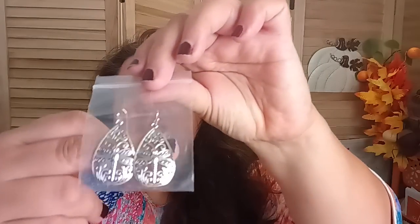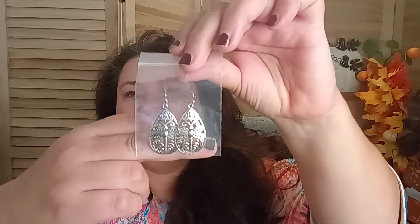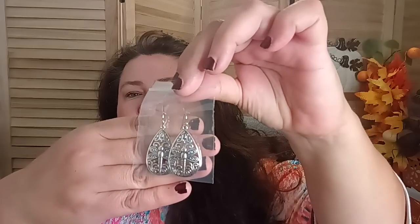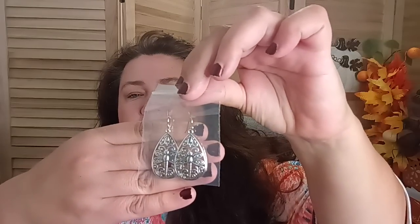Now, I did get a cute pair of earrings here that had a dragonfly theme. And let me put them in here. I try to set everything up so you guys can see it nicely. So this one has a dragonfly theme. Really pretty silver. Lots of detail. Yeah, these are really nice. Let me see.